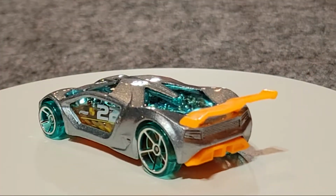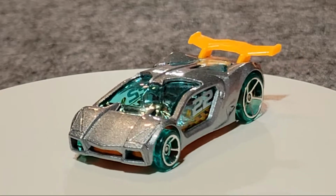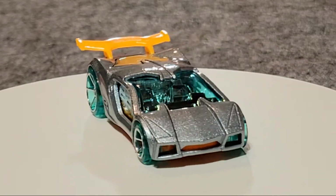This silver Impavita 1 looks pretty nice, and he took that race, so he's moving on to the next round.